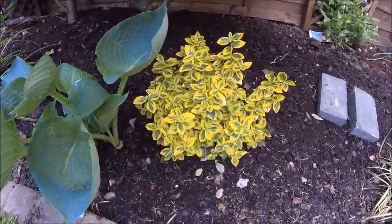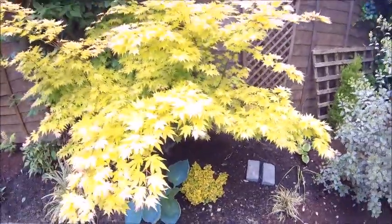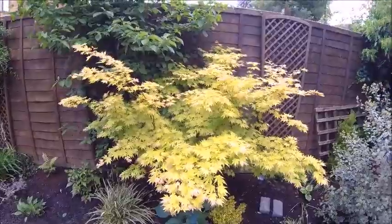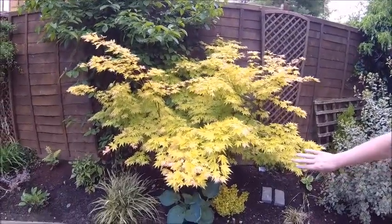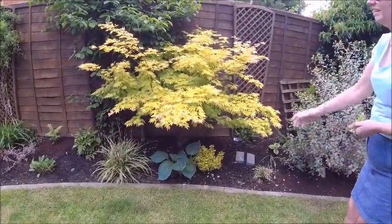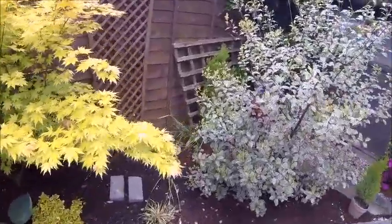So I may have to move that, because I think that hosta's going to take over, because that's one of them giant ones, isn't it? And this maple has just gone... Wow. And I crawled onto there and I took all the lower branches off. And again, that was after seeing a picture on Pinterest. And another hosta. We like hostas.